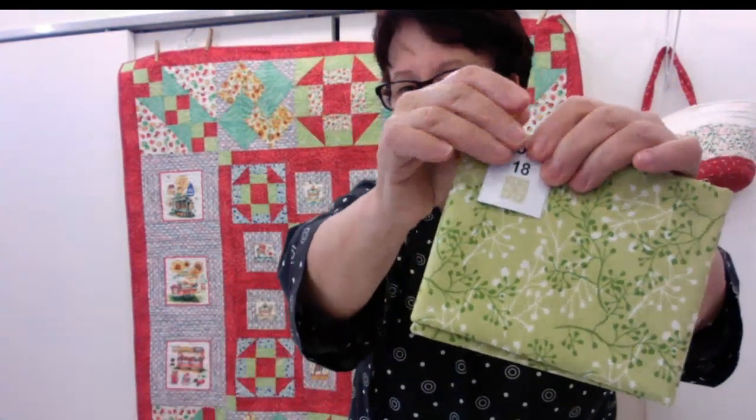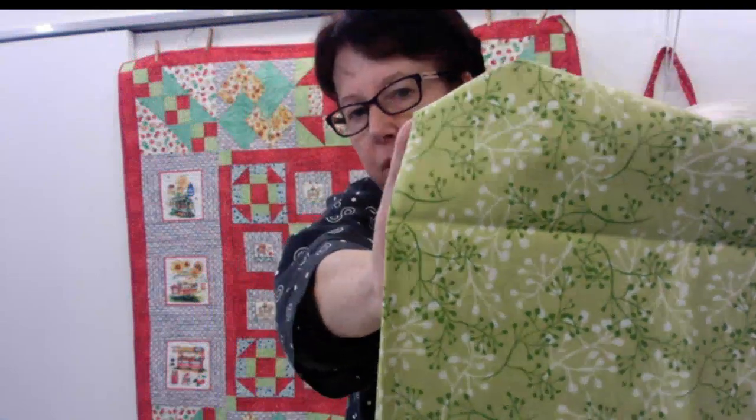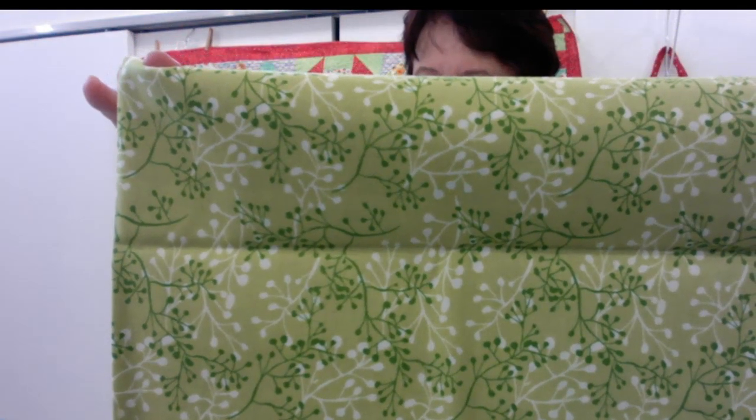So number 18. Number 18 is another vine, but this one has the green background. Here we go with the green one. How's everybody doing keeping up with your colors and your fabrics? Here we go. This is a green, and it's got a white and a darker green vine in it. All right. Very, very pretty. That's your number 18, right?